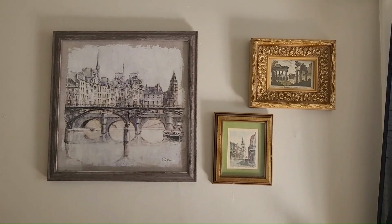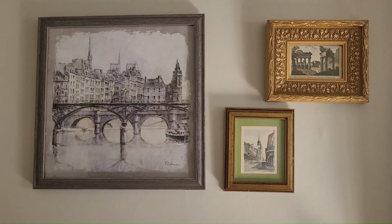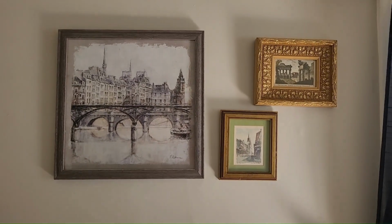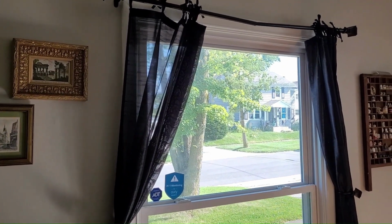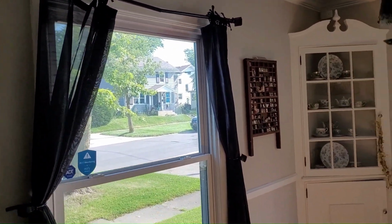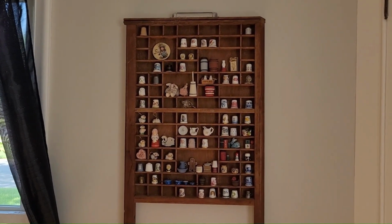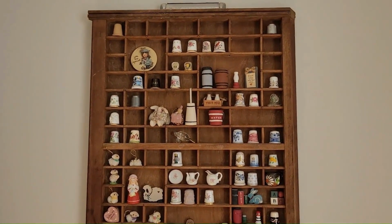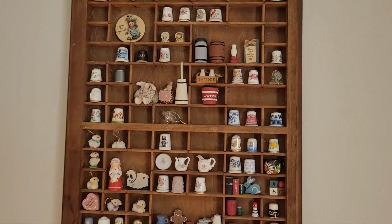Then over here, I have my antique music sheet cabinet with some more Victorian inspired decor with my clover plant. And then on this wall are some more prints, and these are of different places. Now this gray frame, I want to eventually paint gold to match the other two. And then in the dining room here, I just went for some sheer black curtains on both windows. And then beside the window, I have an old print drawer that I hung on the wall and placed my great-grandmother's thimble collection.